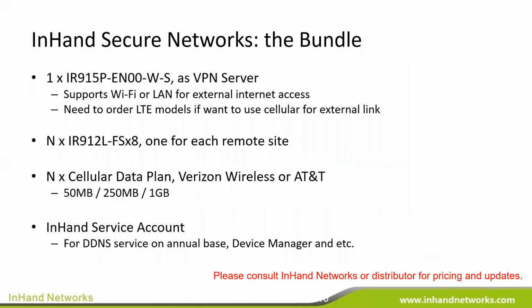Now, I mentioned earlier about the one-stop shop, and that's where we're getting into the bundling and packaging, especially in the United States. This way you can pick out and define your VPN server. So pick your IR900 series and whether you want LAN or Wi-Fi, or you want to have that cellular access to the internet, you can do that. And then defining your actual VPN client gateways, such as an IR12 or an IG601 or an IR615.